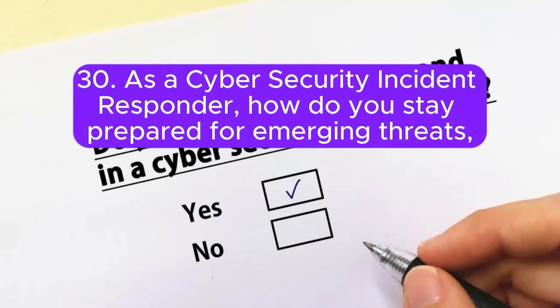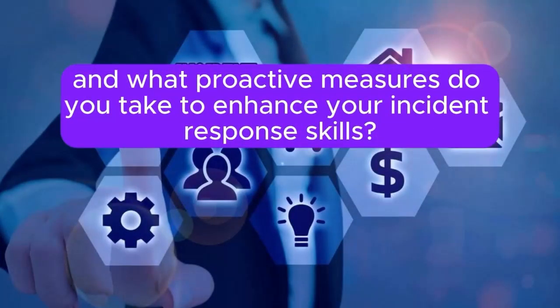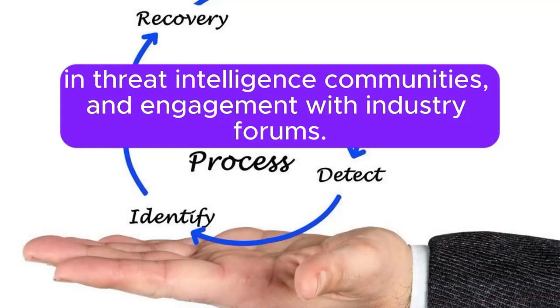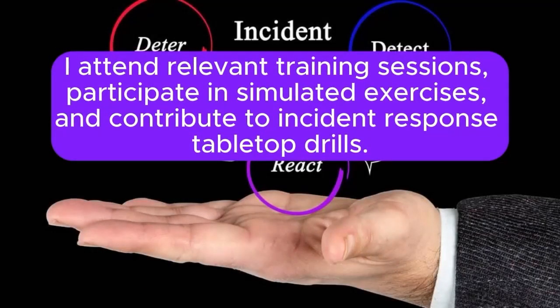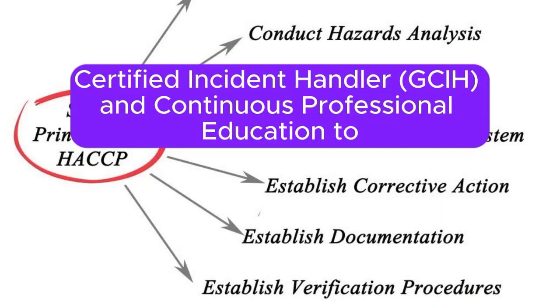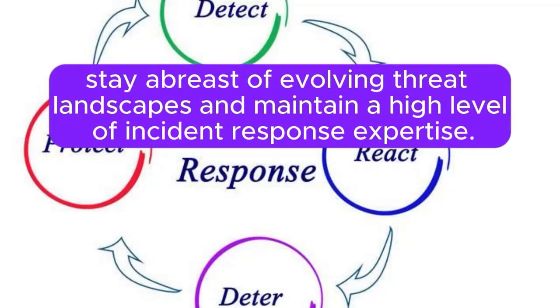30. As a cybersecurity incident responder, how do you stay prepared for emerging threats? And what proactive measures do you take to enhance your incident response skills? Answer: staying prepared involves continuous learning, participation in threat intelligence communities, and engagement with industry forums. I attend relevant training sessions, participate in simulated exercises, and contribute to incident response tabletop drills. Proactive measures also include obtaining certifications such as Certified Incident Handler (GCIH) and continuous professional education to stay abreast of evolving threat landscapes and maintain a high level of incident response expertise.